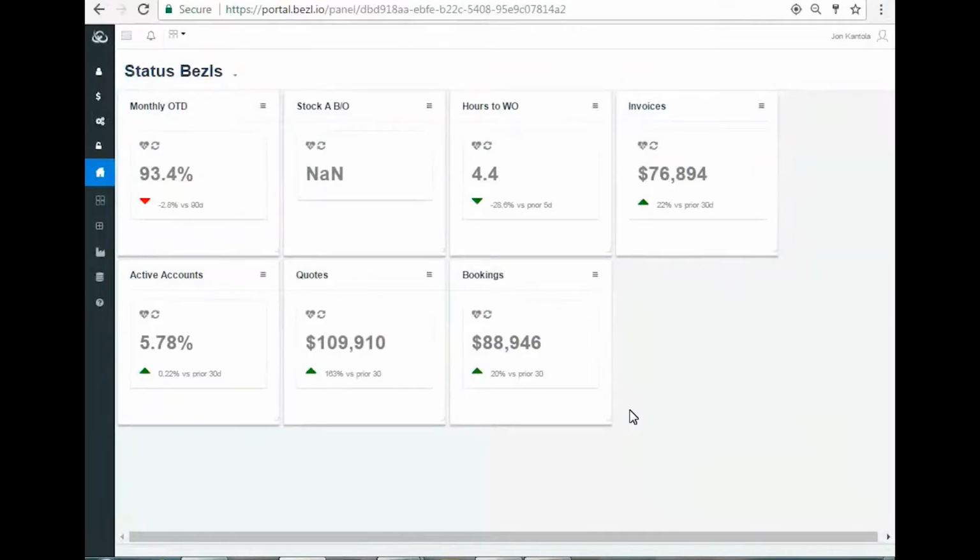Monthly on-time delivery performance. Right now we do a comparison between 90 days. So our incentive is based on 90 days' worth of data. We started off looking at just the 90 days, and then somebody said, hey, I really want to see what we're doing right now. So now we're presenting in our morning huddles 5 days. So this is a 5-day value compared to the prior 90 days.